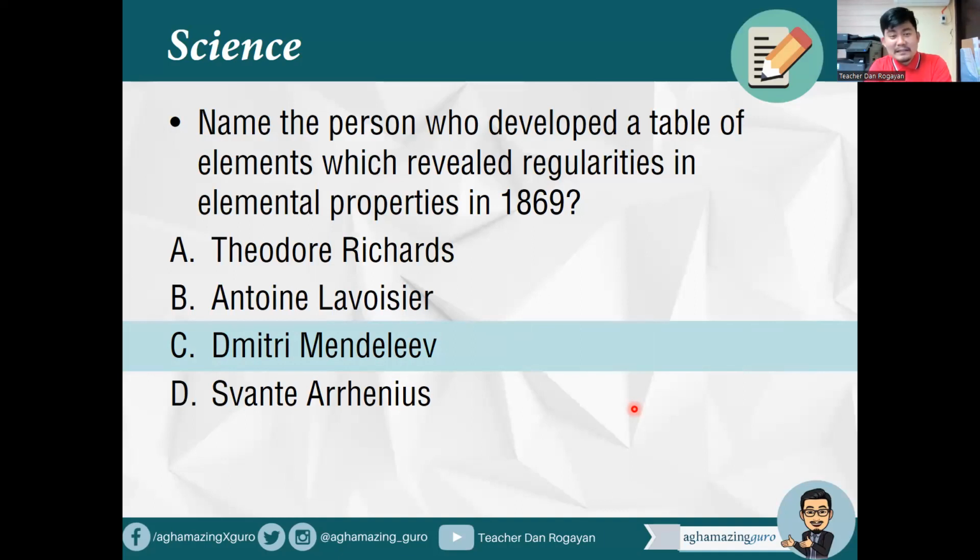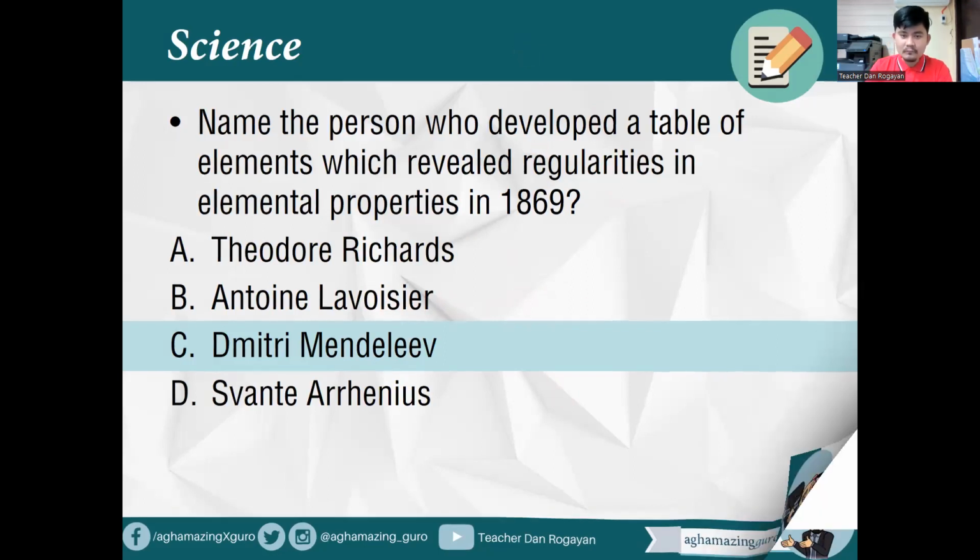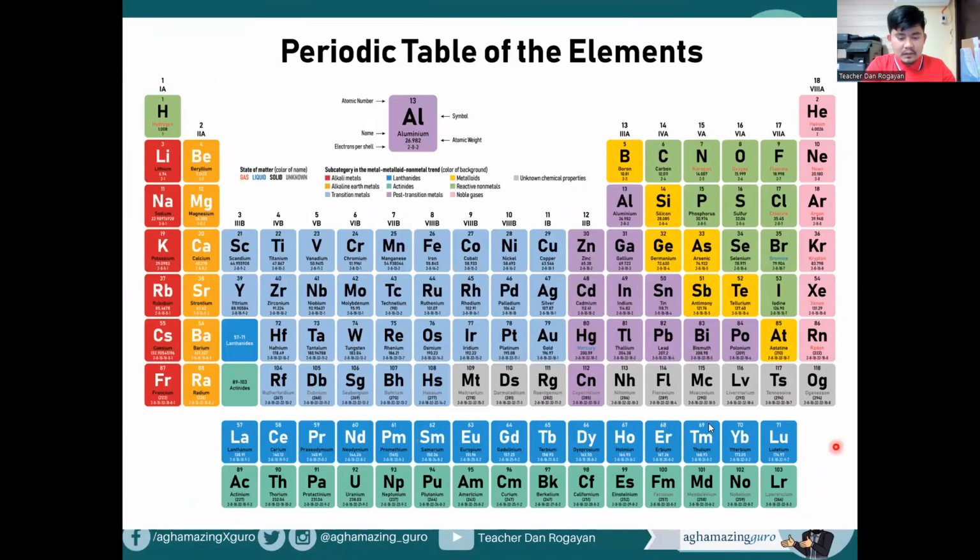Ang kakontemporary ni Mendeleev, sino yung kakontemporary niya? Medyo nauna kasi nag-publish si Mendeleev, but yung kanyang contemporary, may inaaral niya rin yung sa periodic table of elements. Si Henry, di ba? Si Henry Moseley. So Henry Moseley also worked on the development of the periodic table, but of course the credit was really given to Dmitri Ivanovich Mendeleev. Okay, Antoine Laurent Lavoisier is in chemistry. He's considered the father of modern chemistry. So this is how our periodic table in modern times looks like.